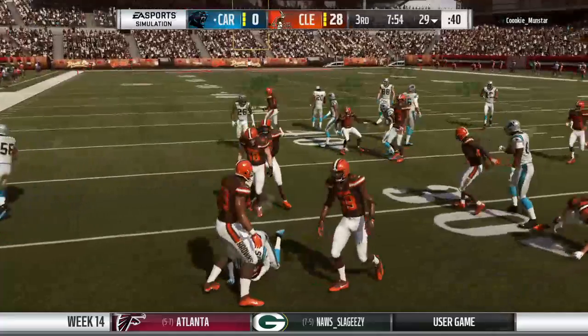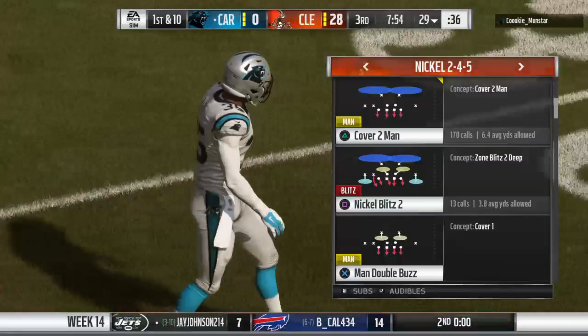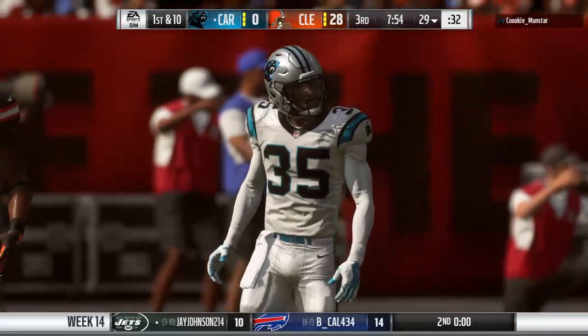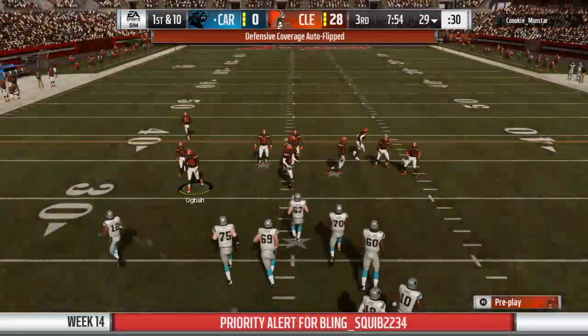Underway. And a good return as he'll be stopped. Out come the Panthers. They'll have it first on offense in the 3rd quarter. They come out here with a 0 on the scoreboard. What was said in that locker room? That's what I want to know.